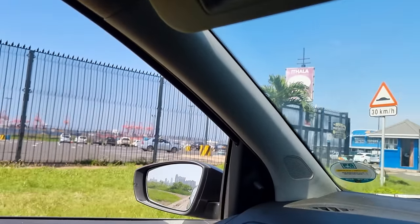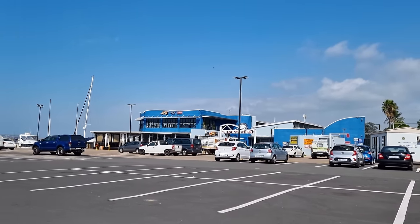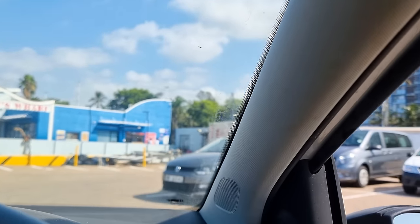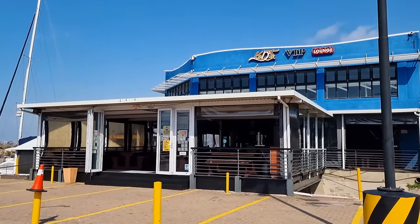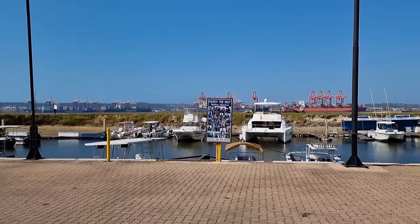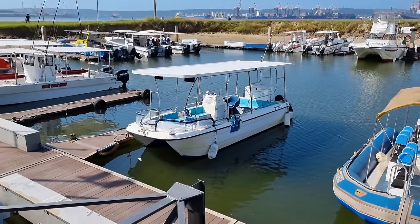Okay, so this is the part of the harbor where you have restaurants and stuff. Wilson's Wharf. And the parking, and then we can have a look. This is a restaurant called Kudita, and here we have more boat cruises, simply the best fishing charters. Okay, there's more water here. At least there's water on this side of the harbor.